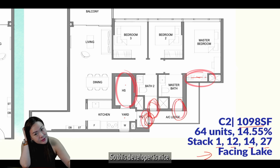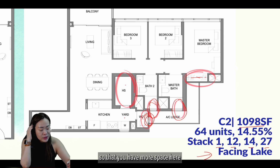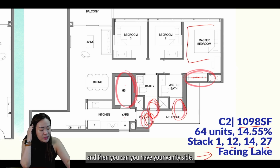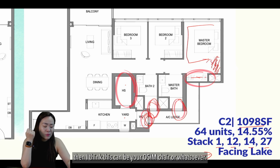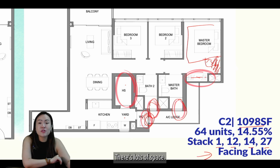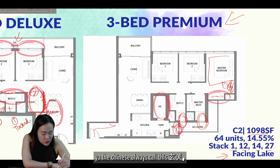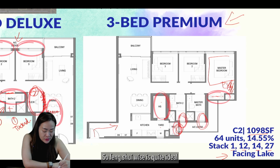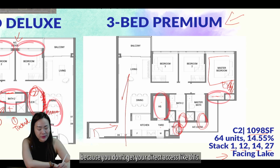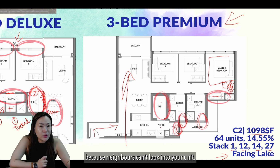So this developer is nice. I think they have cleverly built these wardrobes indent so that you have more space here and you can still have your vanity side. Yeah, so definitely there's sufficient space. If you don't need a vanity, then I think this can be your Osim chair or whatsoever. There's lots of space. And then the good thing about this layout is also this, yeah, the Chinese always call this xian guan. So it's like an L shape. Feng shui wise, it's quite ideal because you don't get direct access like this. And of course, privacy wise, you're not compromised because neighbors can't look into your unit.